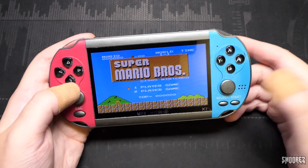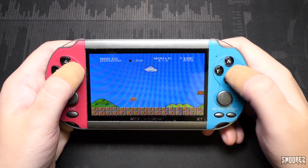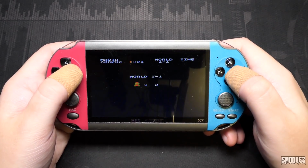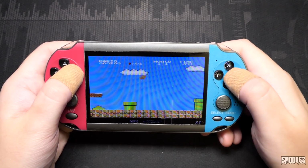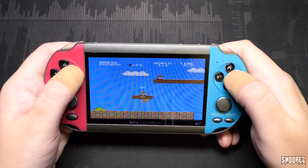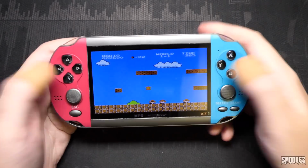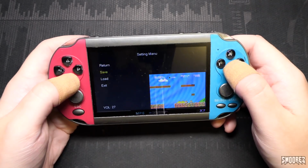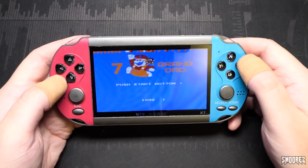Well, it's stretched. That's the first thing. But here we go. The sound's a little bit off. It runs, okay. You know, it will do, and the button layout is correct. There's not much to it. I'll show you this Grandad 7 because this is a meme game.